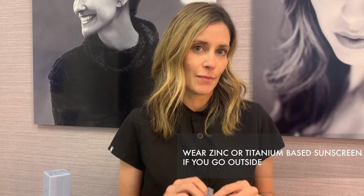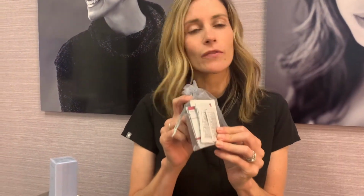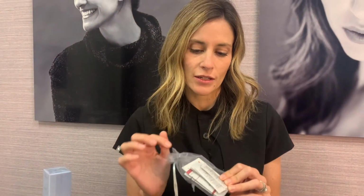Try to stay out of the sun. If you do need to go out, make sure you use a zinc or titanium based sunscreen. No makeup for the first 48 hours. We'll also give you this cute little kit. So if you have any areas that are really dry and itchy, there's a little Aquaphor in here. There's some good sunscreen samples as well. There's also some hydrocortisone if you get any areas of red and patchy.